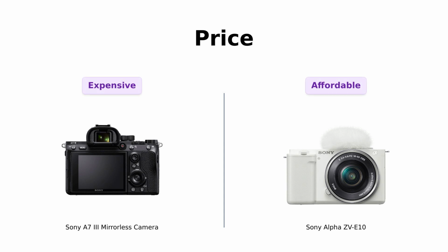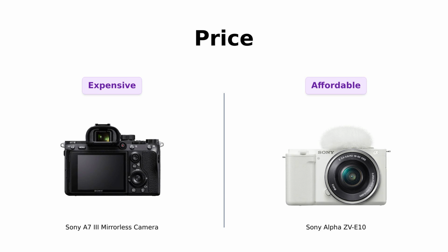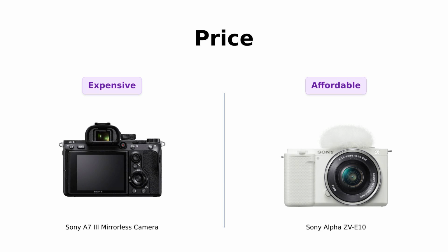First up, let's talk about the price. The A7 III will set you back a whopping $1,899. Many users appreciate its exceptional performance, especially in low-light conditions, and feel it's worth every penny. However, some caution potential buyers to be careful with sellers due to past issues with product quality.